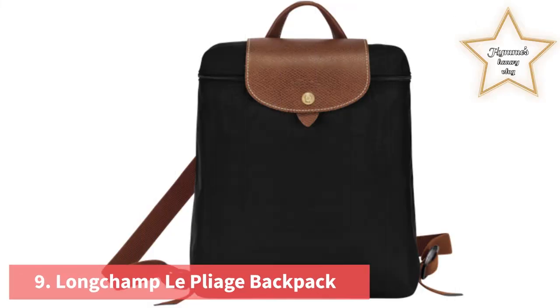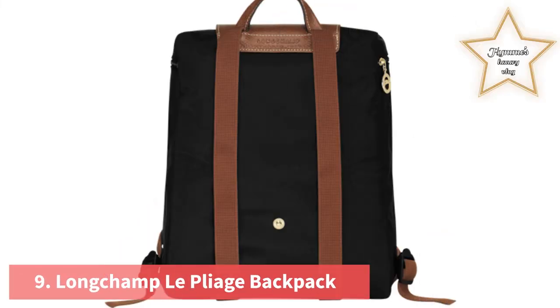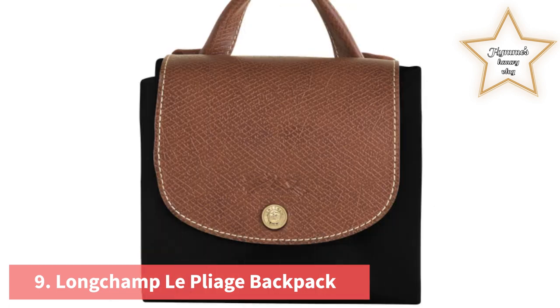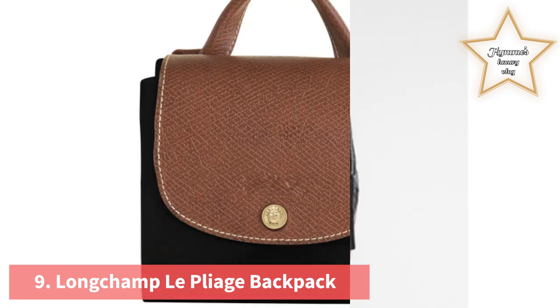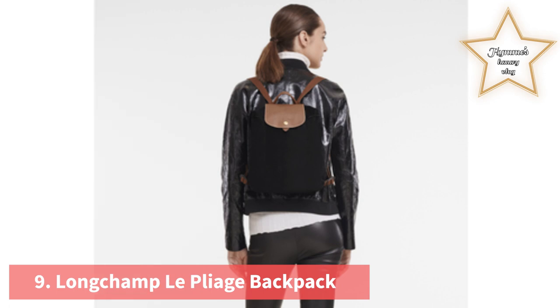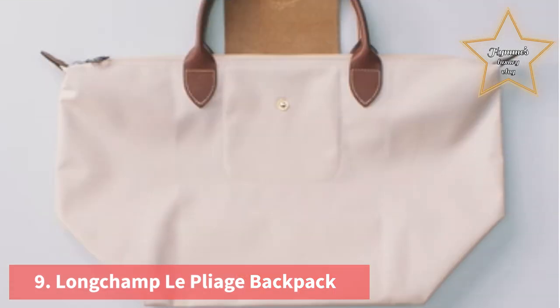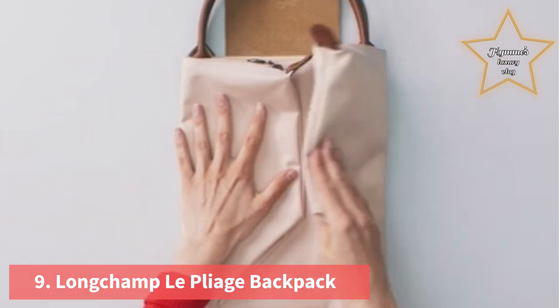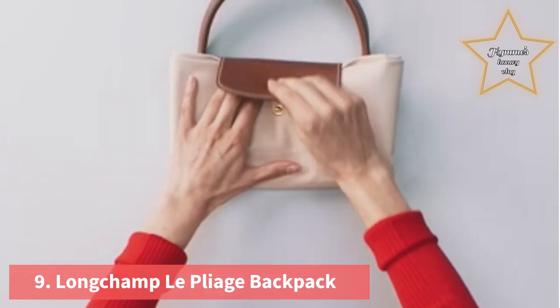On our ninth spot is the Longchamp Pliage backpack. Longchamp is one of the most recognizable symbols of everyday luxury. What's not to love about this classic bag? It comes in sturdy, water-resistant material, can be folded up neatly for convenient storing, and has an array of colors to choose from.